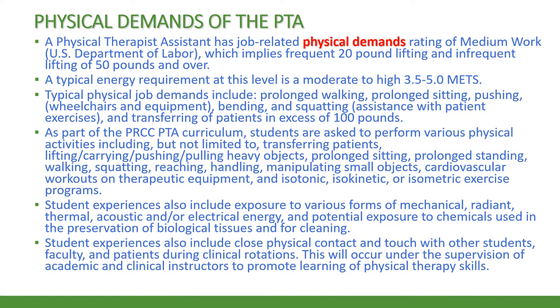As part of the Pearl River Community College PTA curriculum, students are asked to perform various physical activities that will include transferring patients, lifting, carrying, pushing, pulling heavy objects, prolonged sitting, prolonged standing, walking, squatting, reaching, handling, manipulating small objects, cardiovascular workouts on therapeutic equipment, and isotonic, isokinetic, or isometric exercise programs.